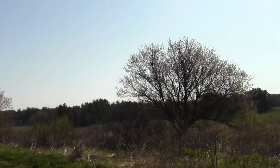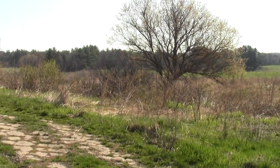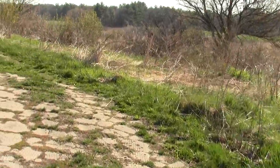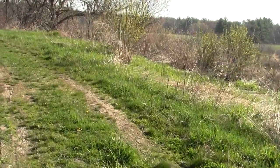Remnants of old cement rock. Some kind of distant motor noises.